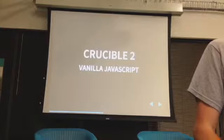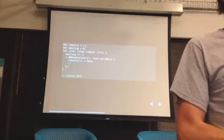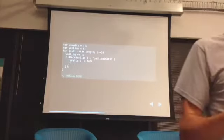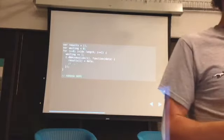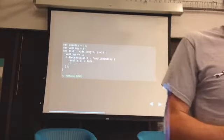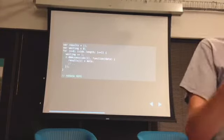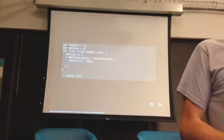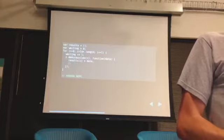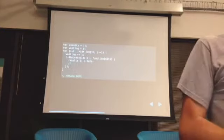Okay, moving on to Crucible number 2. This is the many operations in parallel one. So vanilla JavaScript. You'd think that this would work, right? So we set up a results array. We set up a little counter variable to count how many asynchronous operations are currently pending. And then we loop through the array. We increment each time for each member of the IDs array. And then we call a DB access function on it. And we give it a callback, and it shoves things back into the results array.